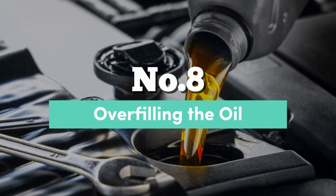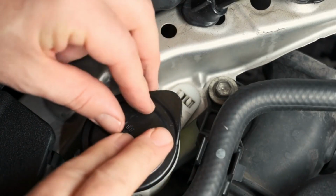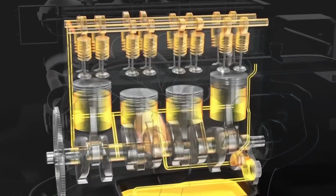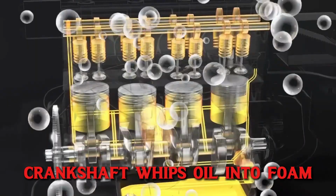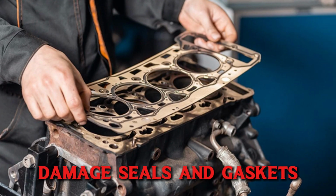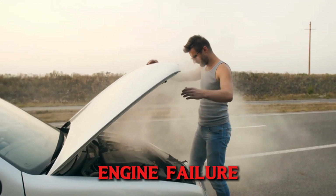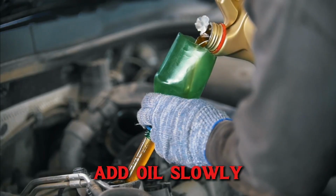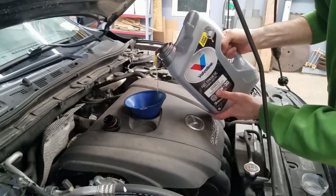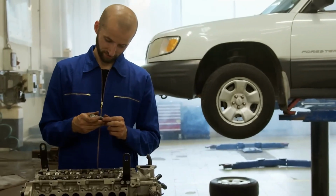8. Overfilling the oil. Many people think adding extra oil is safer, but overfilling can seriously damage your engine. Too much oil causes aeration, where the crankshaft whips oil into foam. This foamy oil can't lubricate properly, leaving metal parts grinding together. Excess oil also builds pressure, which can damage seals and gaskets, leading to costly leaks. In severe cases, it may even cause engine failure. The solution is to add oil slowly, checking the dipstick often to stay within the recommended range. With oil, precision is key. Too much can be just as harmful as too little.